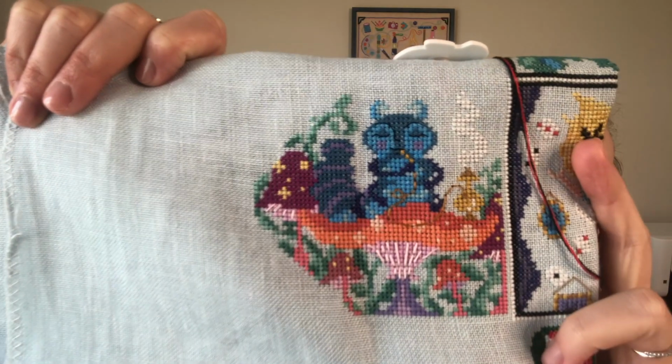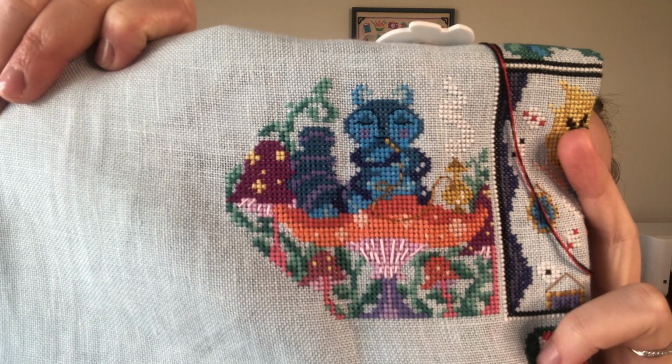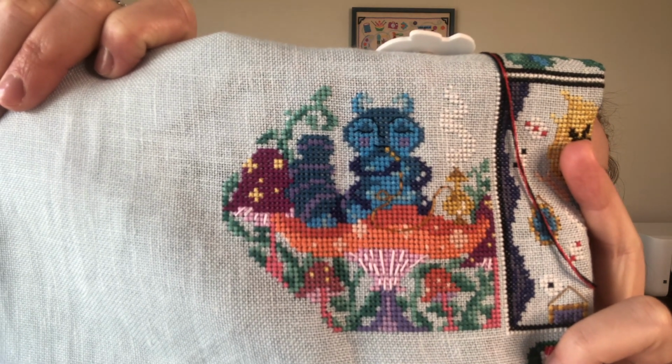This is what it looks like. I just love the little back stitch around for his facial features. So yeah, that's Alice in Wonderland by Satsuma Street. I'm gonna put this away and then I'll be right back.